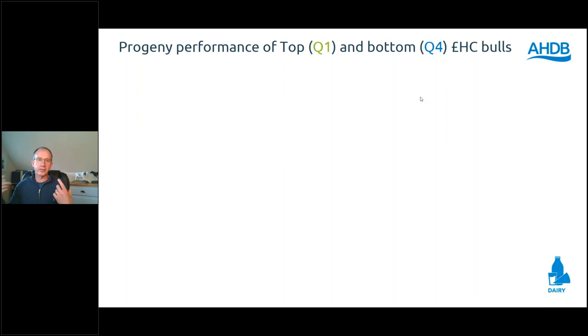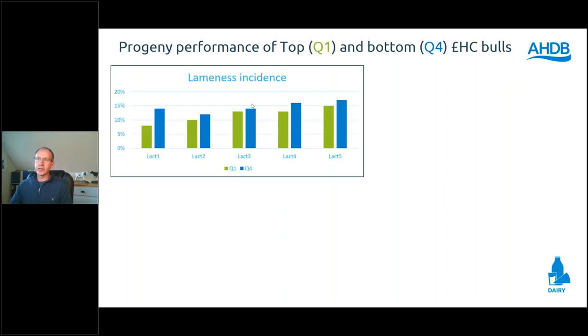And this is retrospectively just looking at the progeny performance of these sires and what the actual performance is in the UK. Well, the first one that we looked at was lameness incidence. So it is part of the healthy cow index alongside other traits. And what we do see is that the bottom quartile bulls ranked on healthy cow have got a lower incidence of mastitis throughout their lifetime compared to the worst ranking, the top quartile four when it comes to healthy cow. And those changes are significant and really can contribute to a reduced incidence of lameness on farm for using that index.